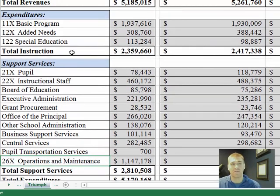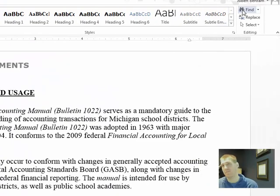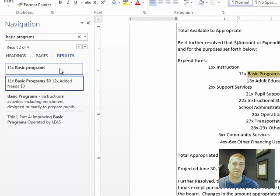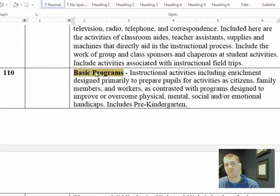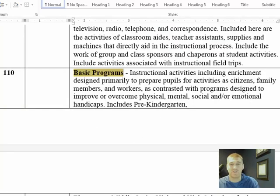If you're ever curious what something is, as an example, we'll look at basic programs. You can take the accounting manual and put it into a Word document. If you don't know what any of those are, you come up here, push find, then come over here and type what you're looking for, make sure you're on results, and then you can skim through this document and it'll find things. So if you want to know what basic programs are, here's the code number, and basic programs are instructional activities including enrichment designed primarily to prepare pupils for activities as citizens, family members, and workers, as contrasted with programs designed to improve or overcome physical, mental, social, and/or emotional handicaps, includes pre-kindergarten. So if you're ever curious about what any of those are, you can look them up. I'd be happy to look them up if you have any questions about any of that. So that's just a nice tool.